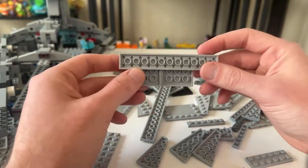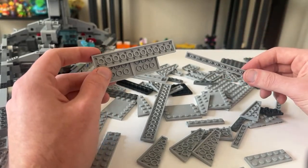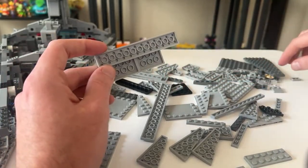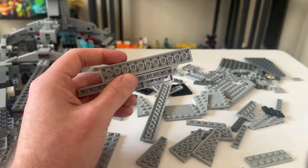We're going to be flipping it over. Let's see, 1, 2, 3, 4, 5, 6, 7, 8. Is this the piece they want? Whoop, hold on, let me read that real quick.